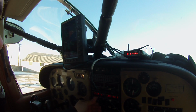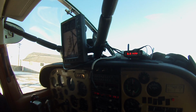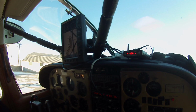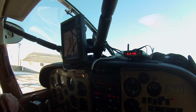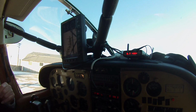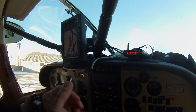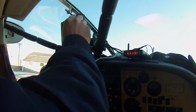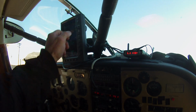Alright, so you can say we're at the restaurant with information, ready to taxi, northwest departure. And who am I talking to? Gabreski Ground. Gabreski Ground, Cessna 1 Romeo Mike at the restaurant, would like to taxi to the active with information. Yep, that's right, that's you. Gabreski, actually, look, I'll show you here. G-A-B-R-E-S-K-I. Gabreski, okay. That's us.